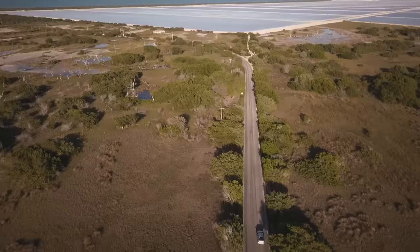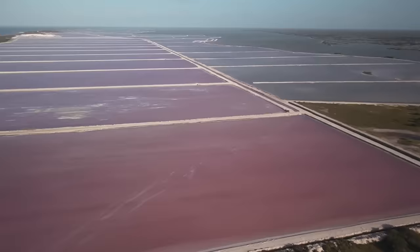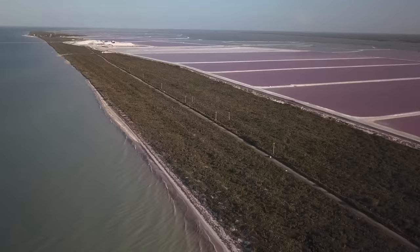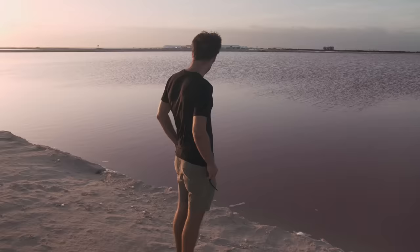It's a group of huge pink salt lakes in the Rio Lagartos Biosphere Reserve, a protected wetlands area home to animals like flamingos, crocodiles, sea turtles, jaguars, and all kinds of seabirds. Las Coloradas means the red ones in Spanish, which is an incredibly appropriate name for this place. These lakes produce thousands of tons of salt per year, which is a great source of income for the local people that makes them less dependent on fishing.